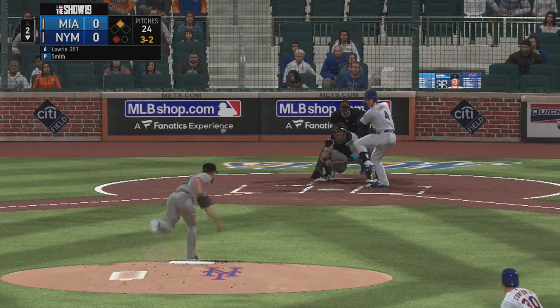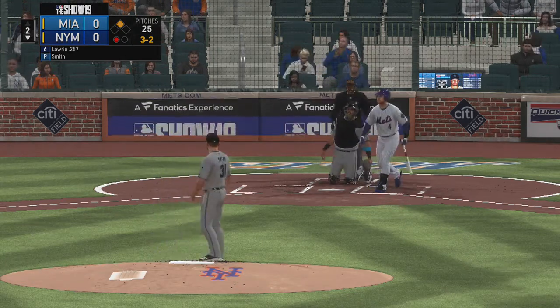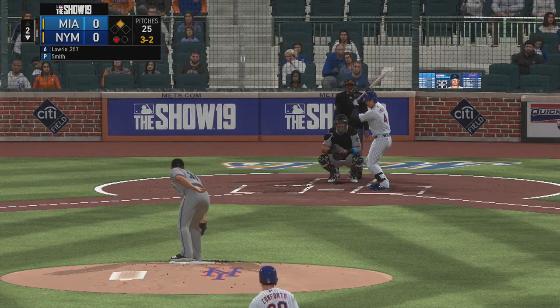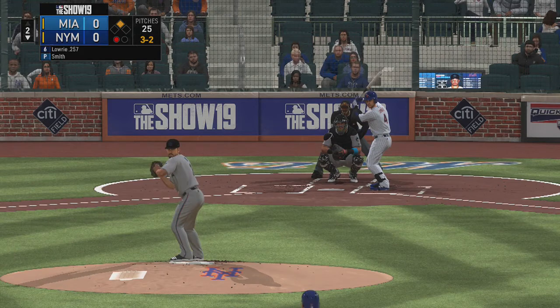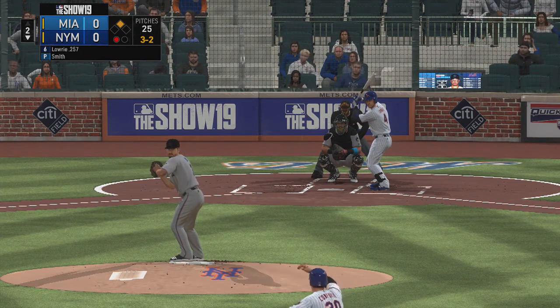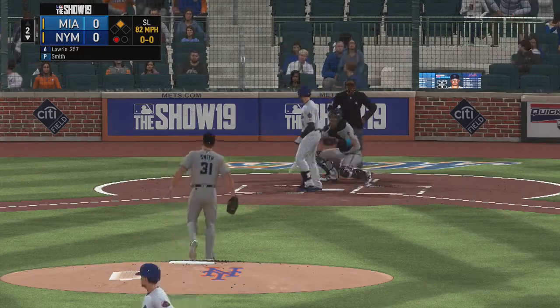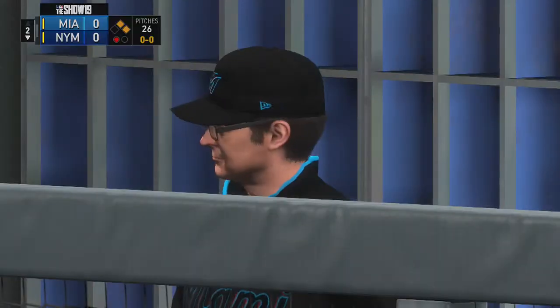The next 3-2. And he fouls this one off. A payoff pitch one more time. And he misses here for ball 4. Already 2 walks surrendered in his first couple of innings of work.